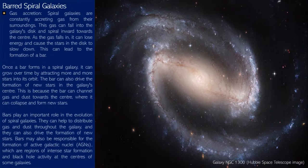Once a bar forms in a spiral galaxy, it can grow over time by attracting more and more stars into its orbit. The bar can also drive the formation of new stars in the galaxy's center. This is because the bar can channel gas and dust towards the center, where it can collapse and form new stars. Bars play an important role in the evolution of spiral galaxies.